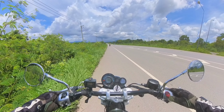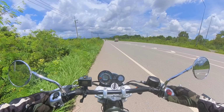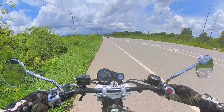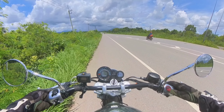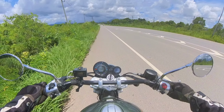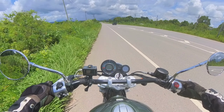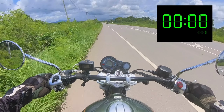Okay, Super Meteor 650 speed test. 0 to 100 and 0 to 120 kilometers per hour. Let's see how we get on. Here we go. Traffic is clear. 3, 2, 1.